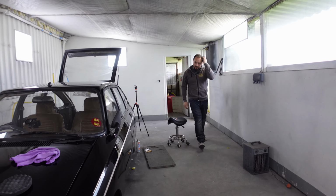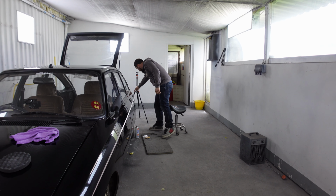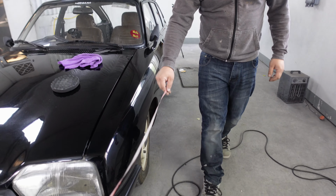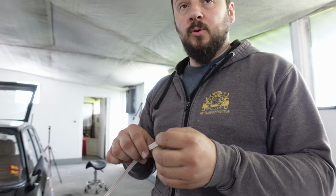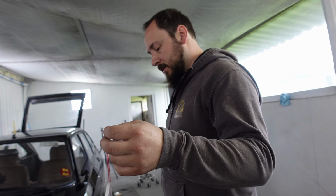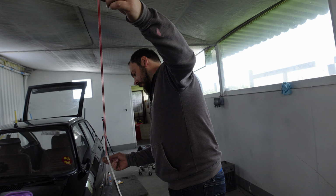Right, next thing you've got to do with this stupid stuff is make sure it's all in the same direction. You've got no twists in it. And you have to remove the backing from all of it. Why? Well, you have to remove the backing from a big section. That's crazy. Yeah, it's just such annoying stuff.